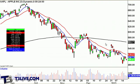In my opinion right now, Apple could go either way. And when you're at the point where you feel like a stock could go either way, that's a very tough position to say it justifies the risk. Everything in trading is all built around probabilities and how much risk do you have to take based on the probabilities, and does it justify it? Apple's a tough spot right now.